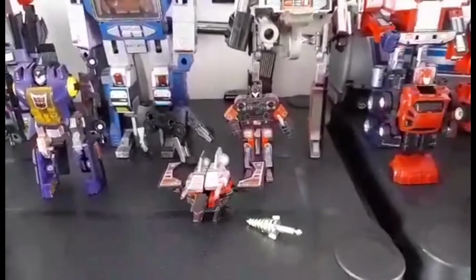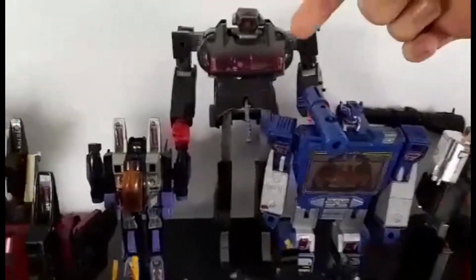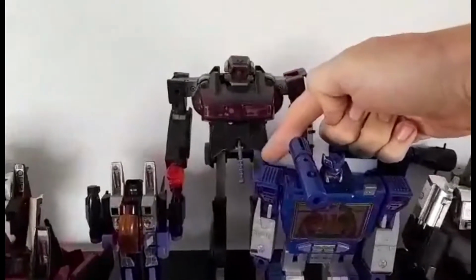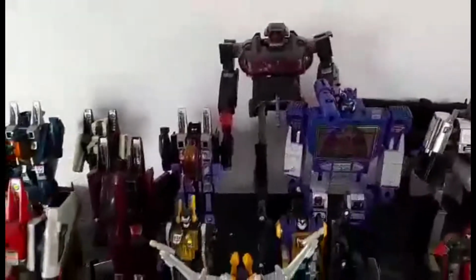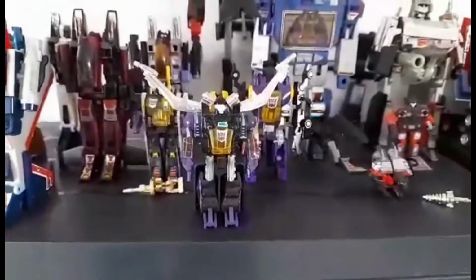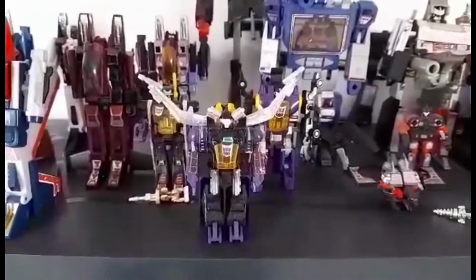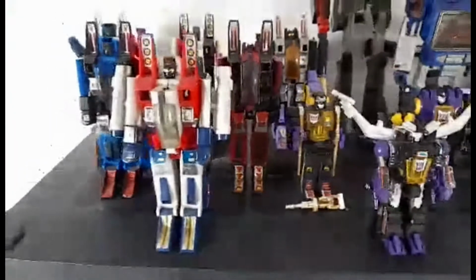We've got Ravage, and the truly, truly terrible Shockwave figure. Honourable mention for that break-in and his giant robotic penis right there. Let's move on. And Insecticons. Somehow they could just change to the size of insects for no reason, and then they were 10 foot tall. Okay. And then we've got the Jets.